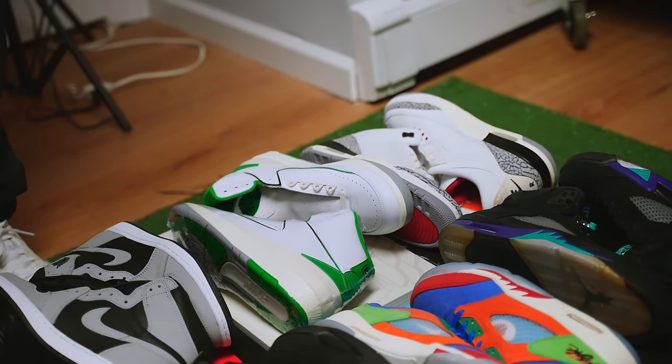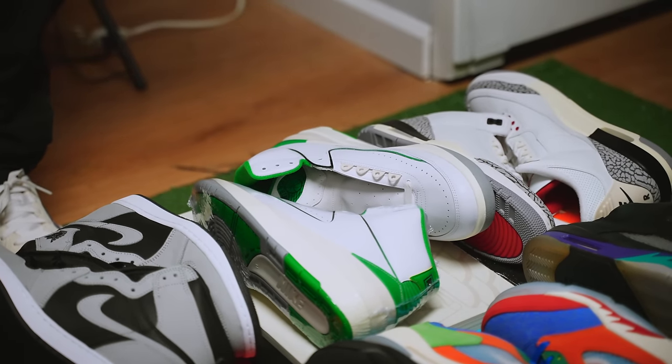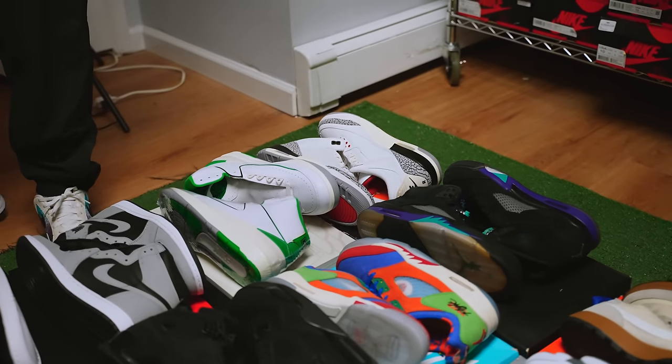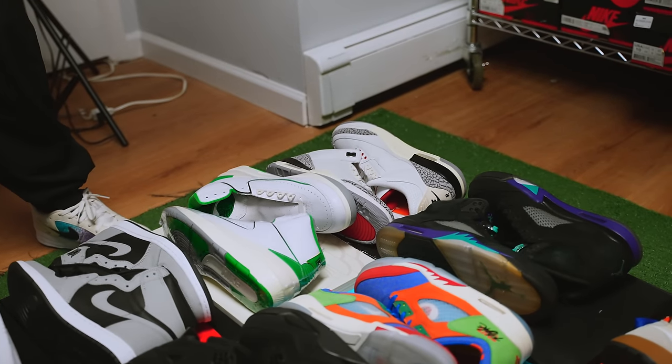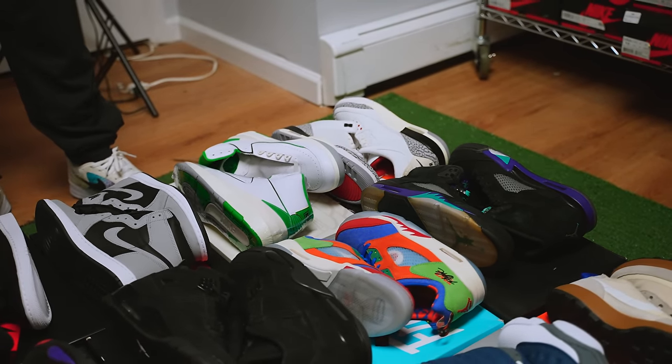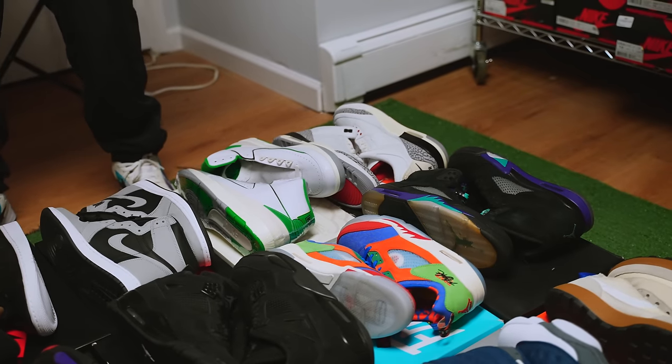We got the Lucky Greens going out. Shout out to Deontay. He's been buying a lot of stuff from us. Sorry if we pronounced your name wrong, but we appreciate the support. Reimagine 3s. Check the prices. Those are going up. That's one of those shoes, probably if any shoe, that we kind of hold at a really high value regardless of what the apps say. But nowadays the apps are like over 300.